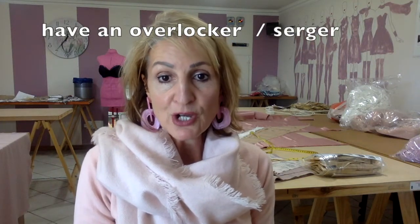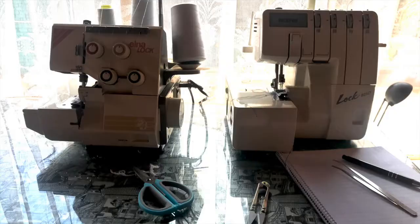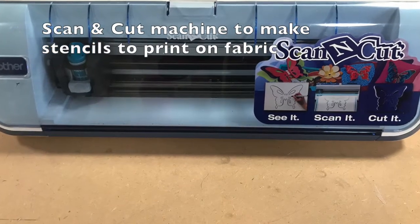And then of course an overlocker would be absolutely essential, because you want to finish off your garments so that they look absolutely professional. You feel very proud turning the garment inside out, or when a client looks at the inside of the garment to see your workmanship, and you feel absolutely confident that you have given them a good product and a good service.